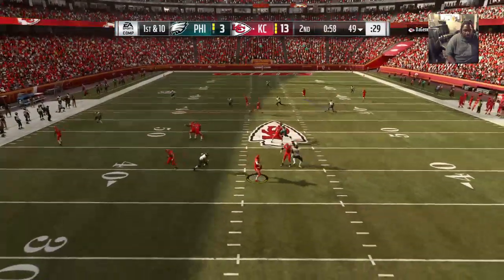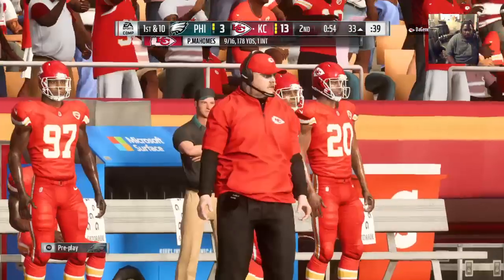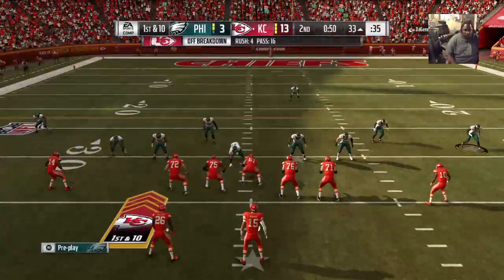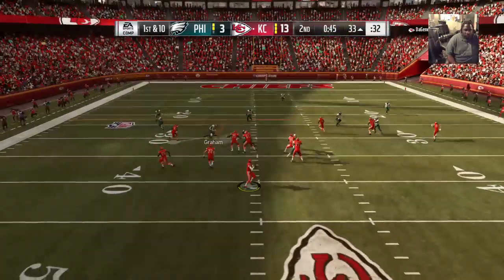Mahomes now on first down. Throw left side, taken in by Hill. And he's corralled, but not before getting it inside the 35. The Chiefs have got the passing game rolling a bit, and another first down.